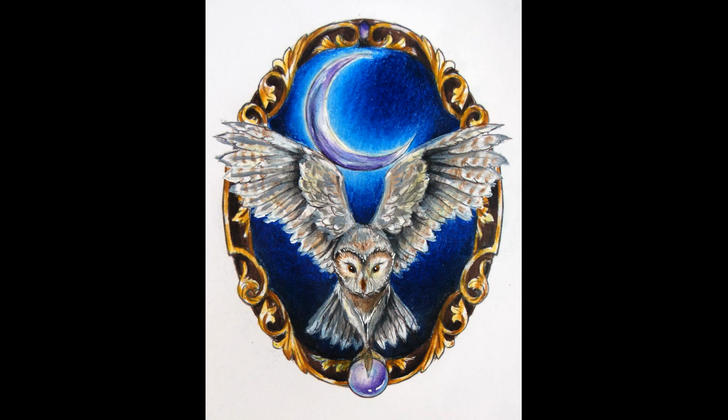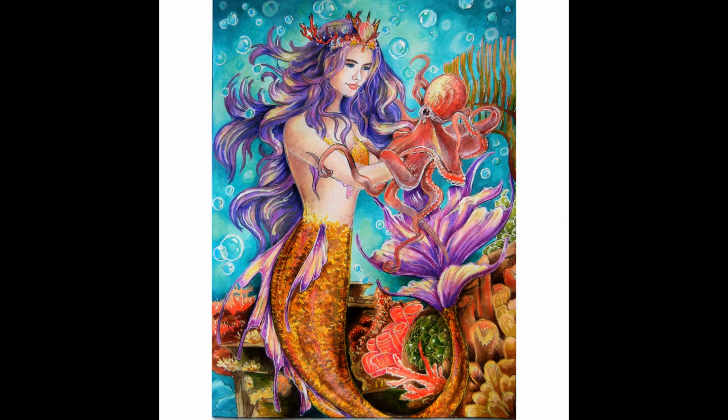But this white owl I love. It was easy, quick coloring, but you know that I love to color birds, and I do love here the contrast between her white feathers and dark, intense background.